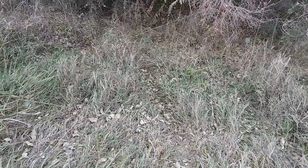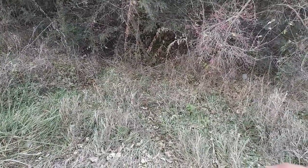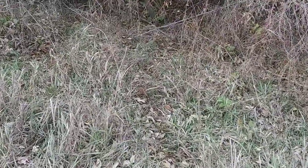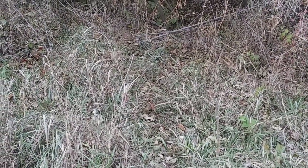Alright guys, this is a kind of a coon trail going over one of them netted fences in a culvert, right? You see my snare, it's right there. I'll zoom in on it a little bit. Yeah, it's a good blend. It's hard to see right there, but it's there.